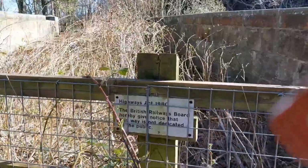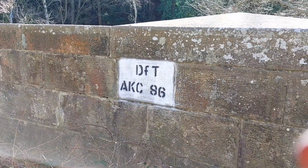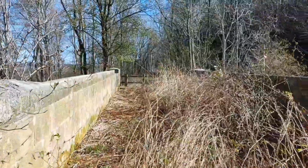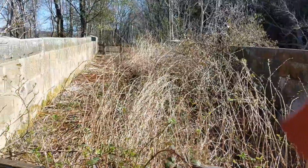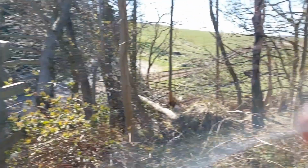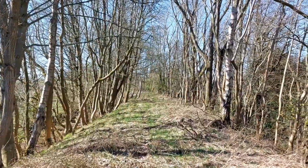So there we go, Highways Act 1980, saying that this way is not dedicated to the public. Bridge identifier, Alnwick and Cornhill Railway, Bridge 86, over Leamington Bank. Because hopefully you can just see on the other side, you've got a pretty clear looking track bed just the other side of this bridge. So for 20-30 foot of brambles being cut off the bridge deck, you could have a lovely half-an-hour walk from here and back, from this point along to where I started and back again.